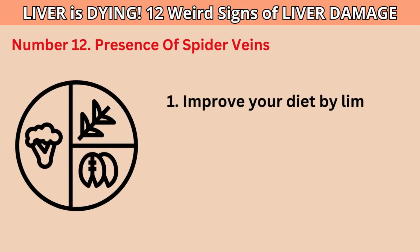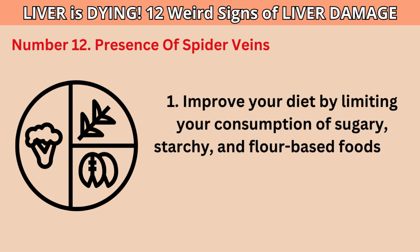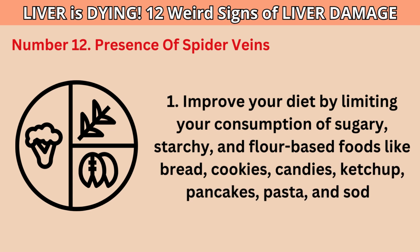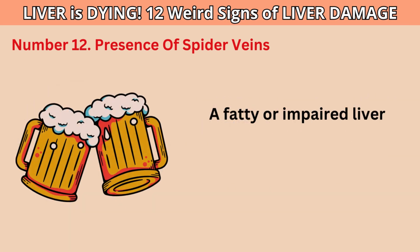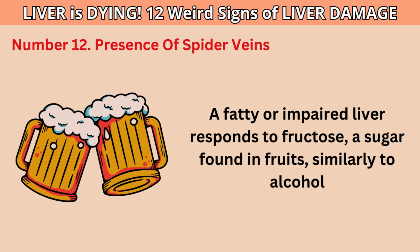1. Improve your diet by limiting your consumption of sugary, starchy, and flour-based foods like bread, cookies, candies, ketchup, pancakes, pasta, and soda. A fatty or impaired liver responds to fructose, a sugar found in fruits, similarly to alcohol.